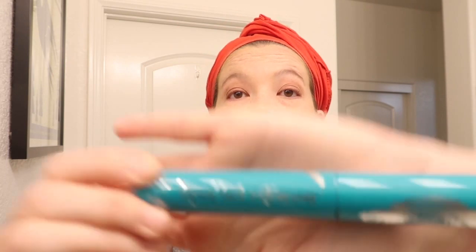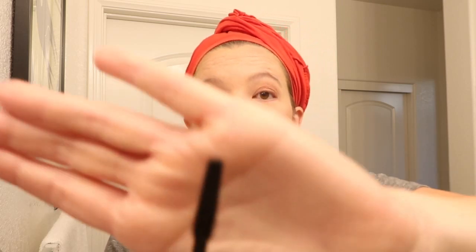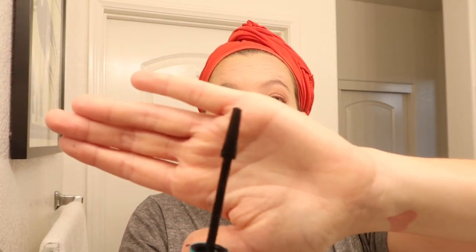So the first mascara I have been going in with lately is this Thrive Cosmetics Liquid Lash Extensions. I love this stuff. It is so good. This kind of took off like wildfire on social media. Everyone was talking about it, and so I was like, fine, I'll buy it. It has a rubber applicator, and I really like that. I feel like I can get a little bit more precision.